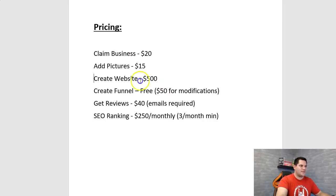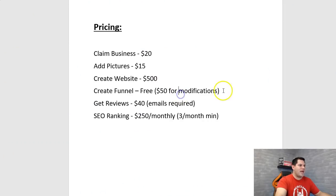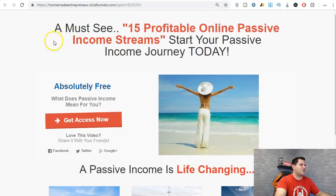Now, here's the cool part. They don't need a website. Because if they're a dentist, or even if we weren't looking at dentists and we're looking at contractors or people of that nature, that's something different, what we could do is give them a funnel right here, create a funnel. If you don't know what a funnel is, this is what a funnel looks like.